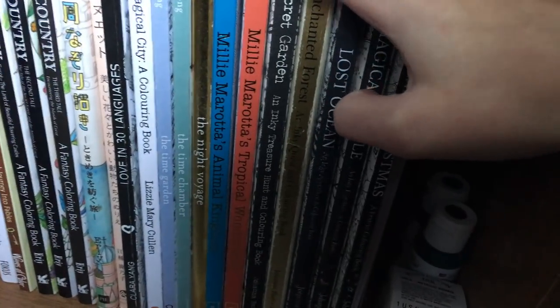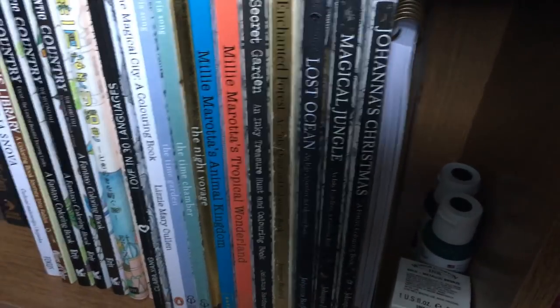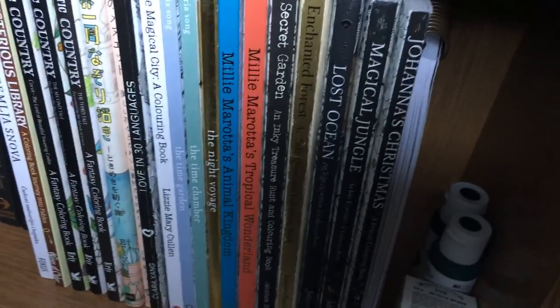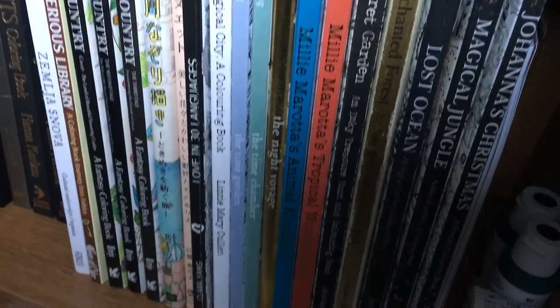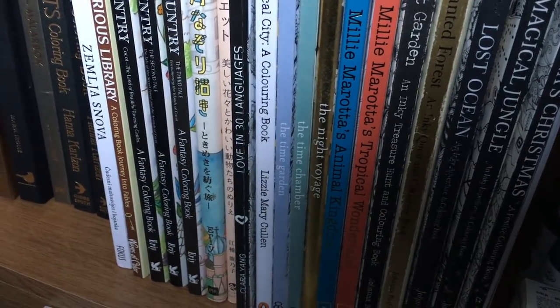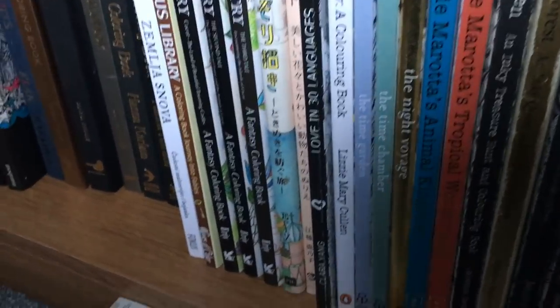So yeah, I try to just buy books I know I will definitely colour in, because otherwise, you can see already I have the tiniest room in the world, right? And I just don't have the space for 200 books. So maybe when I have a bigger house, but then I also think if I had 200 books I wouldn't colour in them all. I don't colour in all these now.